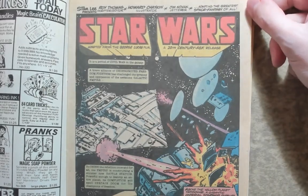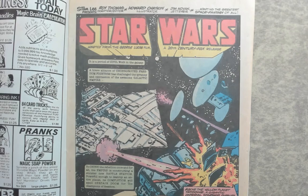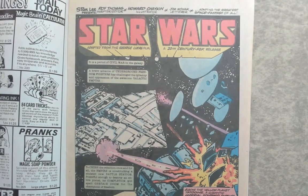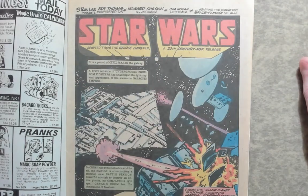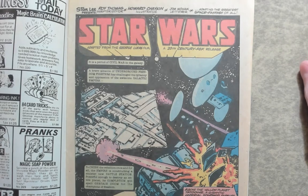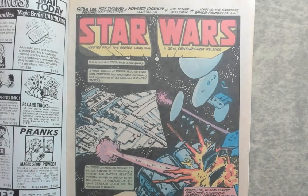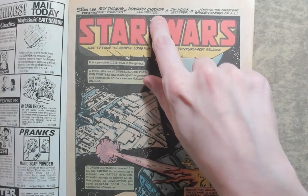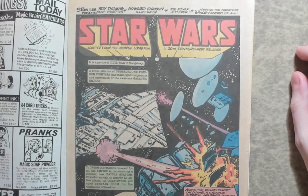But yeah, Roy Thomas, he wrote quite a few of the first Star Wars issues. And he wrote the first 114 Conan comic books. He was really big into reviving Conan, which I think is really awesome. And I may do a Conan series at some point, because that is another series that I collect. He was also the co-creator of Ghost Rider, along with Gary Friedrich. And then the illustrator here is Howard Chaykin, who has gone on to do many, many things. He actually has a series out right now under Image Comics, I believe. I forget what it's called. It's some sort of meta thing about being a comic artist.